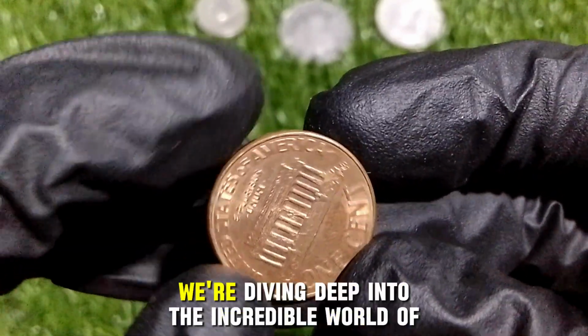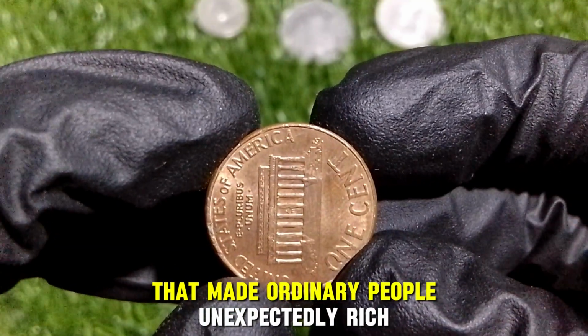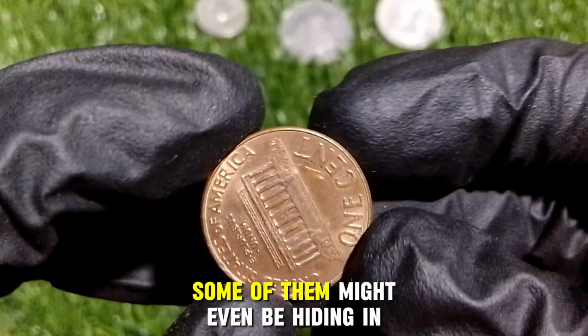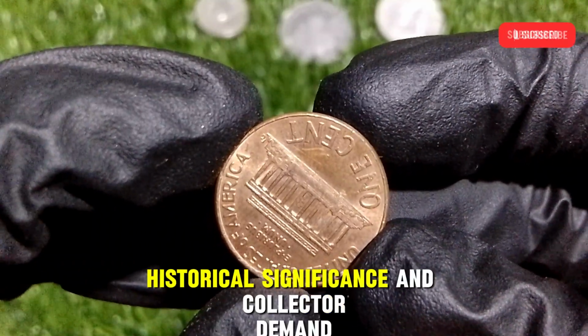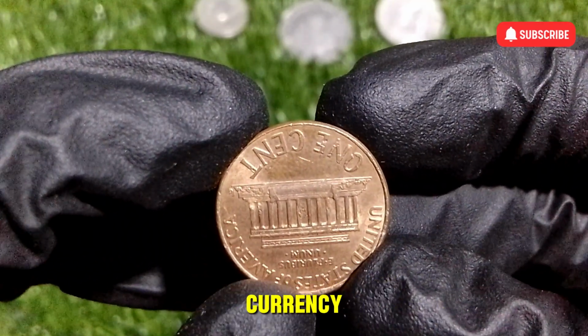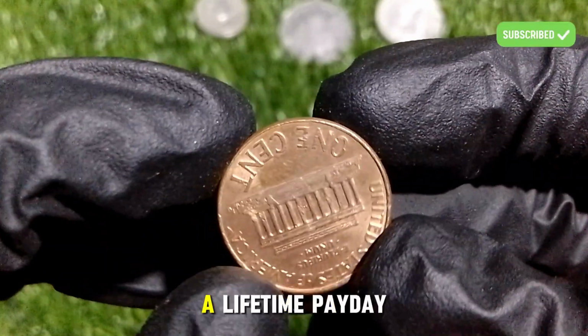In today's video, we're diving deep into the incredible world of rare 1-cent coins that made ordinary people unexpectedly rich. These are real coins with real value, and yes, some of them might even be hiding in your own pocket change right now. It all comes down to rarity, minting errors, historical significance, and collector demand. Pennies may be the smallest denomination in U.S. currency, but for coin collectors and lucky finders, a rare penny can become a once-in-a-lifetime payday.